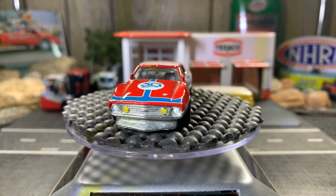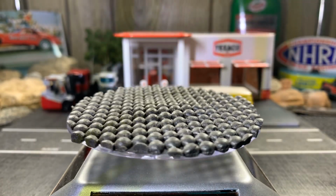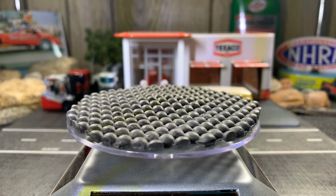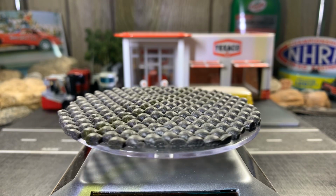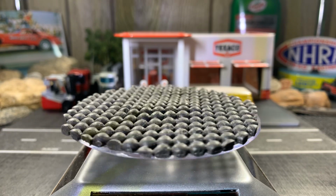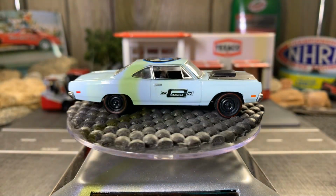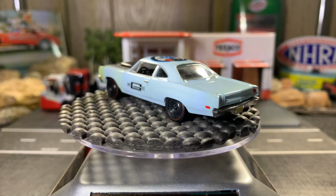All right guys, let's go ahead and go to the next one. Next one's a Roadrunner. Yep. 1969 Plymouth Roadrunner, as a matter of fact. There we go. This one's really a sweet looking casting. I like the light blue color.